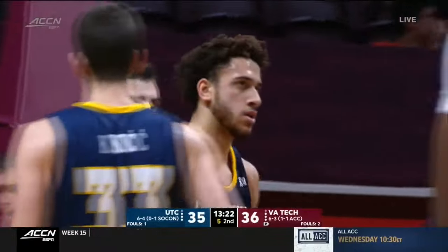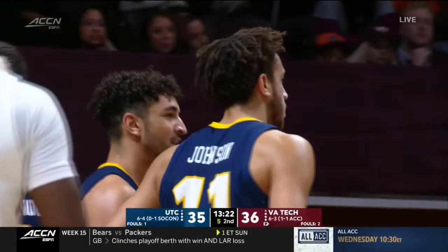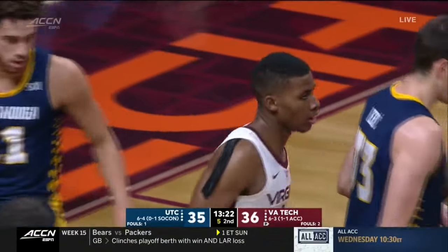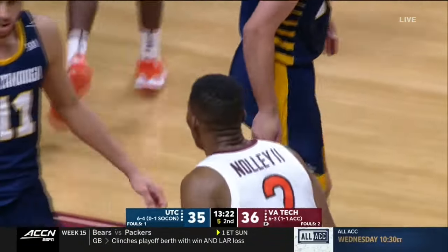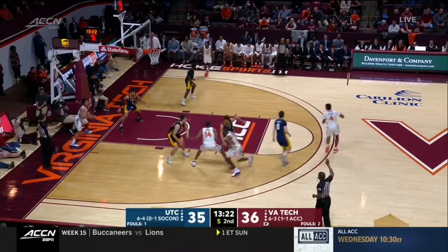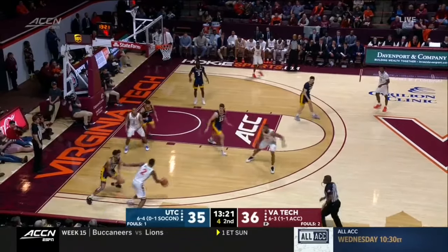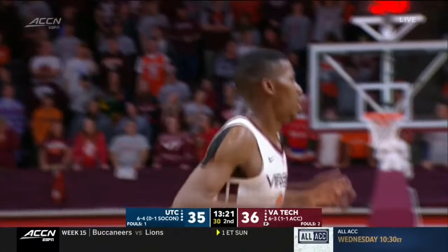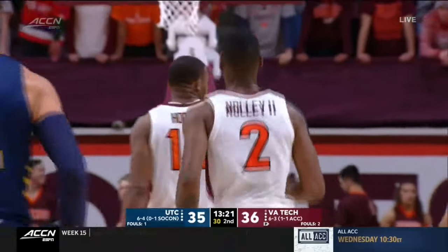Great defense there. Rod Johnson all over Nolly, didn't give him an inch. Yeah, and I think one of the things, especially the last couple of possessions for Virginia Tech that I've noticed, is they're trying to play off the bounce. They're a passing, cutting team, and that's when they're at their best. When you use the dribble, one or two dribbles, just to improve your angle or to get a better opportunity at the basket.